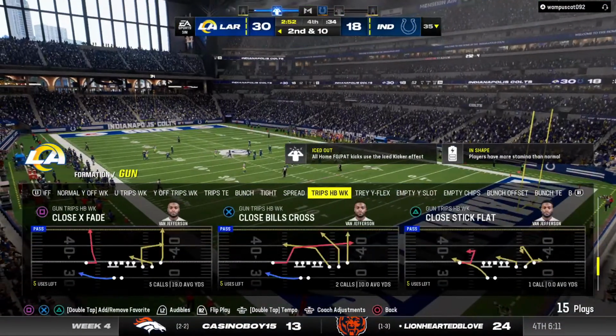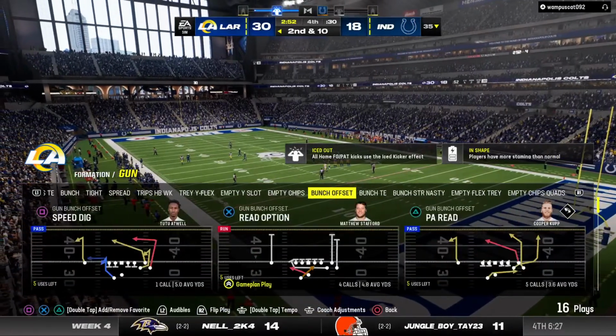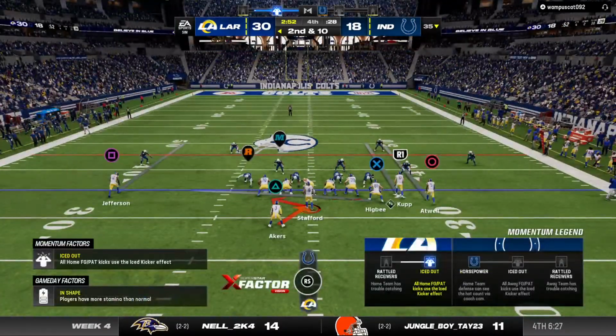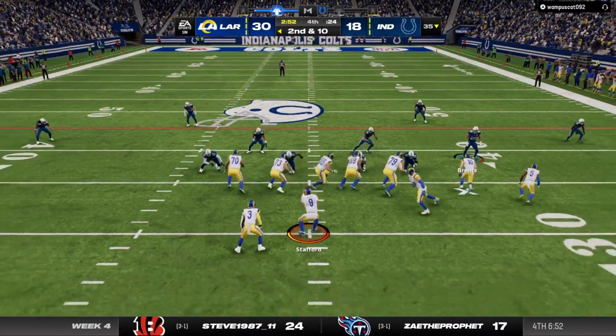I think you put just a little bit too much heat on that one. When you throw it to the outside, you do have to be careful because you got to keep it away from the defender, but you also have to give your own guy a chance too. Here's 2nd and 10 now from the 35.